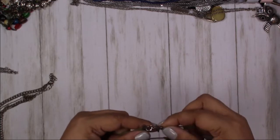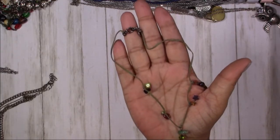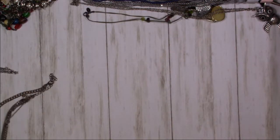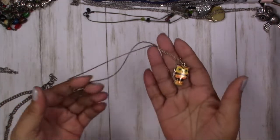This looks handmade. Says Express. It's a little tiny choker. Oh, no. Express is a store. Is it? A store in our mall. Oh, okay, like Claire's. No, it's a clothing store. So that's one of their accessories. Ah, okay.